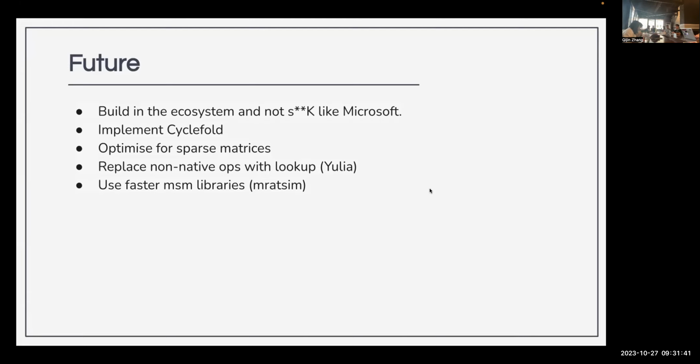Even after CycleFold, we would have to do some non-native field operations to deal with these commitments. And Yulia had another project where she found out that you can replace these non-native operations with a lookup, and with a lookup it will obviously be much faster. So we can also look into that, and there are some opportunities to make the MSMs much faster. There is this library from MRATSIM, and he has one of the fastest libraries for MSM for the Grumpkin curve and also the pasta curve.